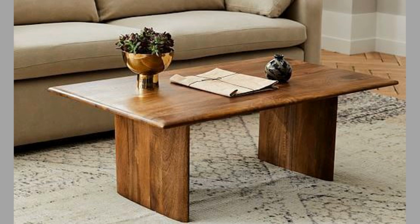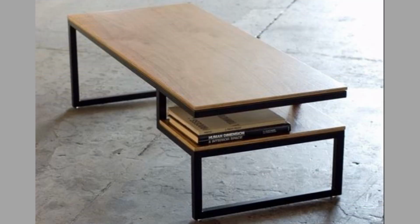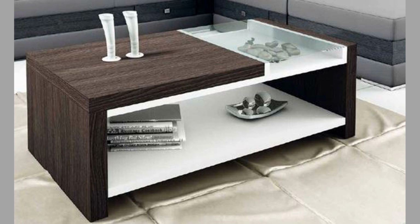Regardless of the specific trends and designs that come and go, one thing remains certain: the center table will continue to be a beloved and essential piece of furniture, serving as a focal point and a functional centerpiece in living rooms and drawing rooms around the world. Its enduring appeal is a testament to the timeless elegance and versatility of this iconic piece of furniture.